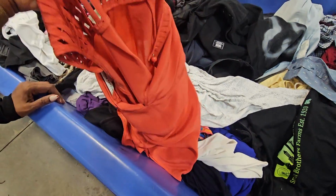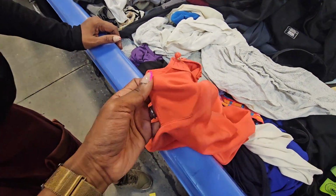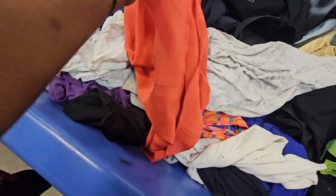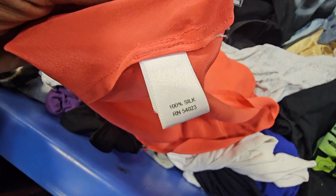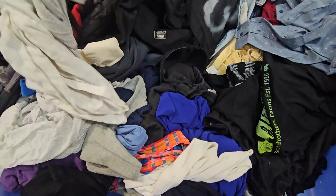And then I did end up taking this top because I think it was silk. Banana Republic, and it was silk. So I picked that up. Banana Republic, J. Crew, all just bread and butter brands for me. I very rarely pass on them, and especially, you guys know I'm a sucker for silk. I love the way it feels, and I love the way it sells. So I almost always pick it up, you guys.